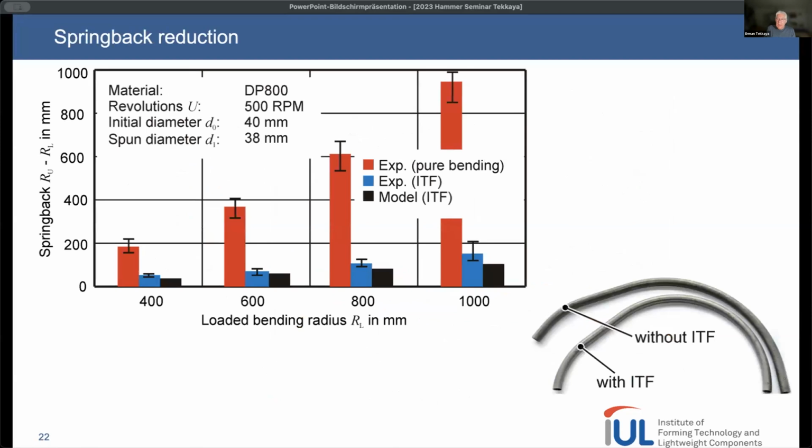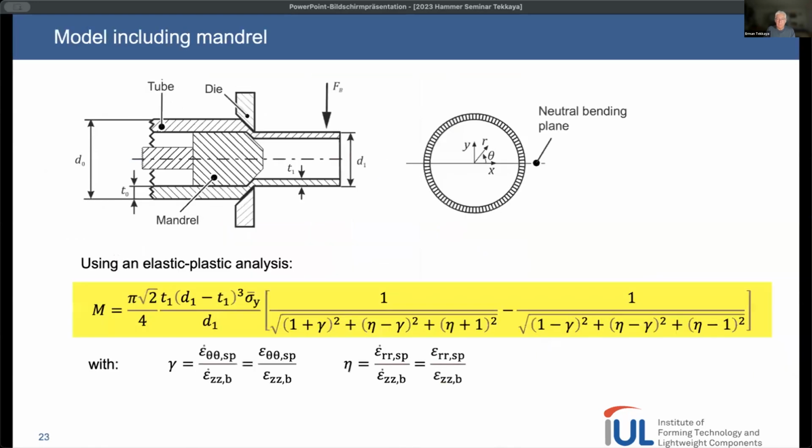Okay, so if you reduce the bending moment, you reduce also the spring back. And you see that here impressively. This is the part without spinning, and this is the part with spinning, and there's a huge difference in spring back. And this one at the top is the one where you have large spring back, and here you have less spring back. And you can see that also in the data, depending on the radius of curvature, you have a huge reduction of the spring back from this red one without spinning to the black one or blue one with spinning. The black one is the model, and the blue one is the corresponding experimental result.